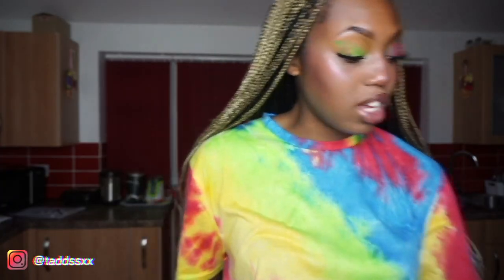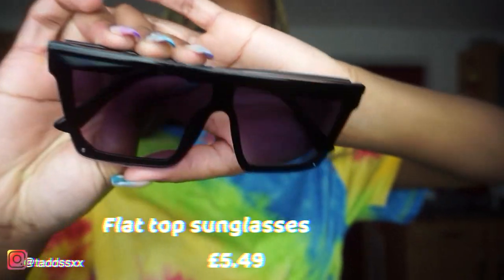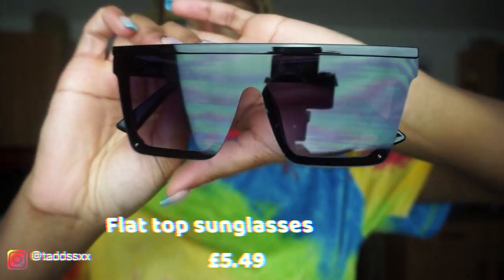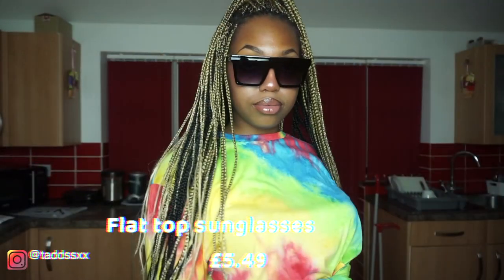So I'm gonna show you guys the first pair of sunshades. These are the I'm a boss bee, I'm a bad bee sunshades, as in once you see me, you know I'm a bad bee. I've seen a lot of girls on Instagram with this. I've seen a lot of my friends with these type of glasses. And I said to myself, I need to get a pair because these will look cute on me. Period.